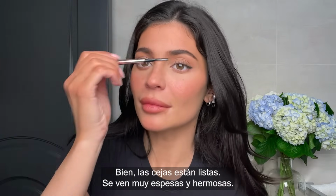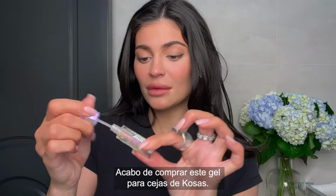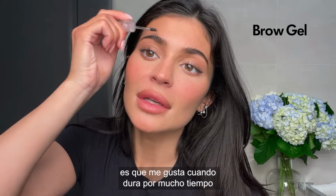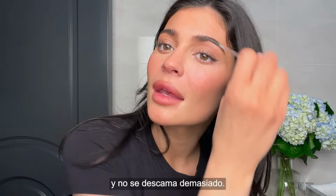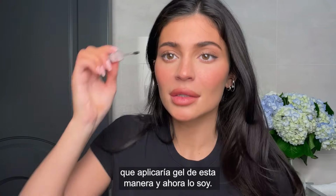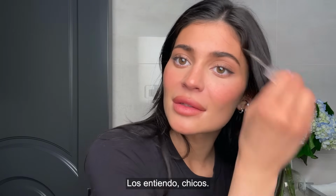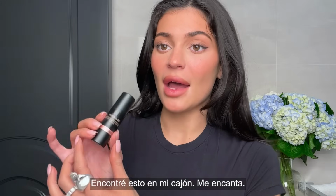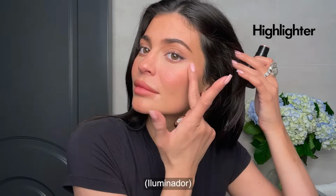Brows are done. They look really bushy and gorgeous. We're gonna do, I just got this Kosas brow gel. Can you do a good brow gel? I just like when it lasts really long and it's not too flaky. I never thought I'd be the girl to really gel my brows up like this, and now I am, and I understand you guys. I found this in my drawer. I am obsessed. It is an all over face highlighter.